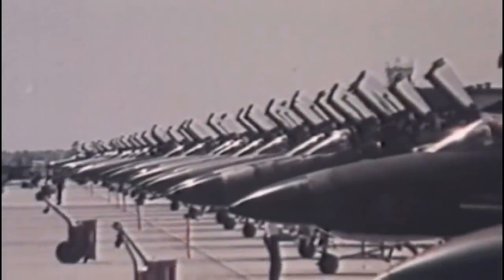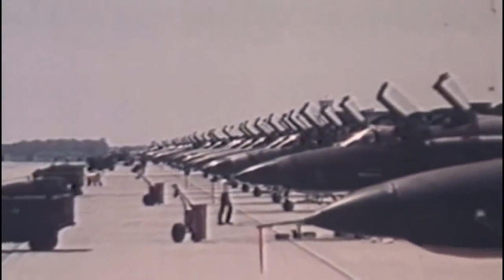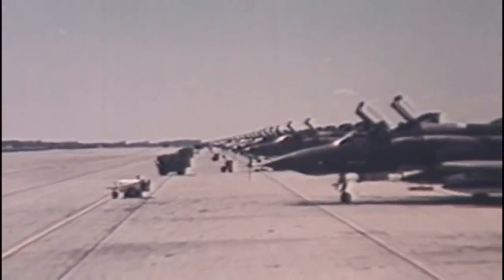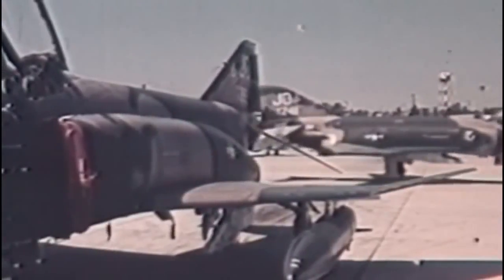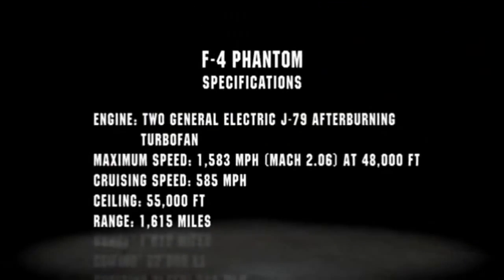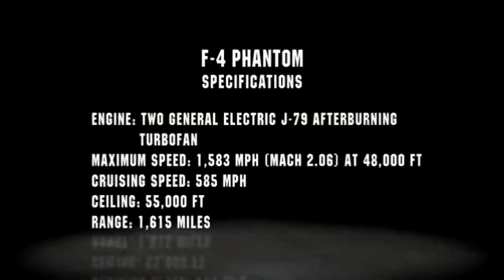While developing high-speed missile platforms, a truly versatile aircraft evolves. The McDonnell F-4 Phantom revolutionizes aerial combat with its sophisticated radar and deadly air-to-air missiles. But the F-4 is never a true dogfighter, and the combination of Mach 2 speed and maneuverability is only a temporary answer to the deadly MiG. The Navy soon finds a replacement that revives the concept of a dual-role attack fighter.